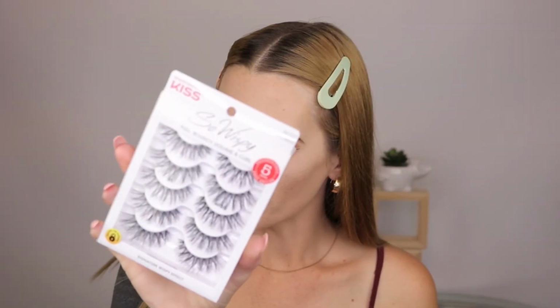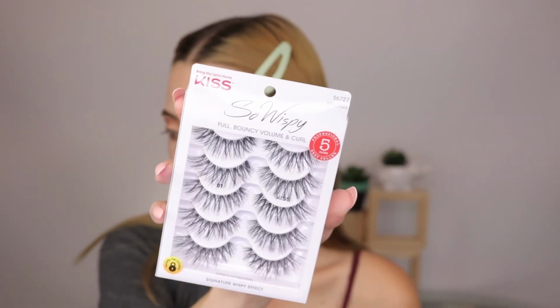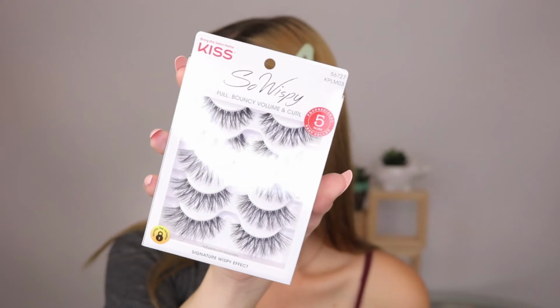I ended up picking up some new lashes. These are the Kiss So Wispy. It just says that they're the Signature Wispies Full Bouncy Volume Curls. I haven't tried these ones yet, but I've tried a bunch of Kiss lashes, and I always seem to really love them, so I wanted to try these out. I would say I'll probably have to trim these up a little bit. Maybe not. Maybe they'll fit, actually.